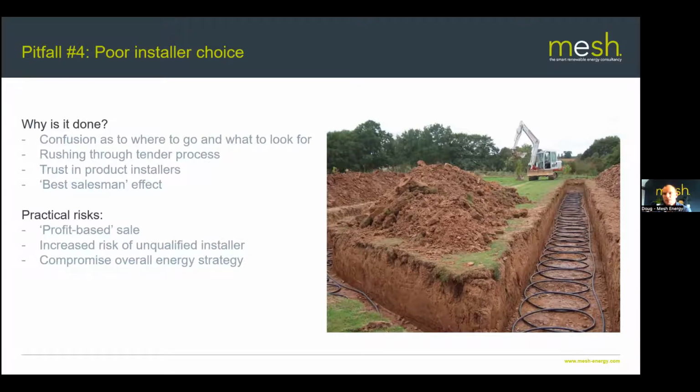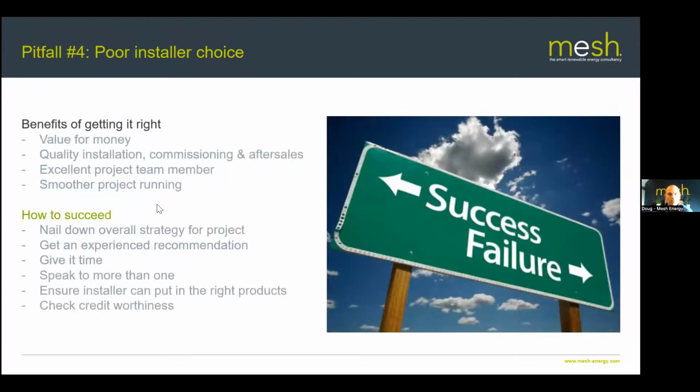You've got an increased risk of it being a bit fly by night, and you want an installer with a reputation. So the worst thing is, again, you put something in that just isn't suitable. It compromises the entire building's heating strategy. You get left with high heating bills, etc. Those are all risks, and they're all pretty insidious. So a good salesman can cover up a lot of other issues.